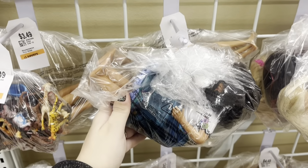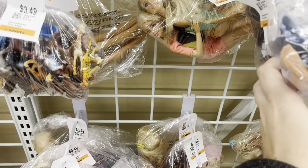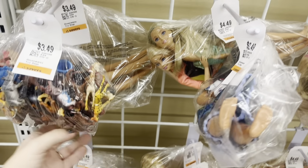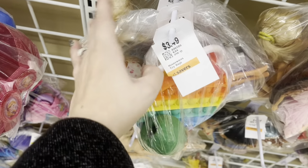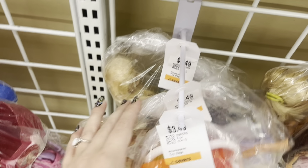I'm really bad at telling dolls apart, especially when they're in plastic. I have a horrible time seeing them. So I struggle there. Feel free to call me out and correct me there, folks. But I at least wanted to try to give you guys a little peek of what else they had here.